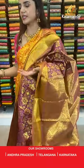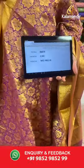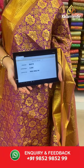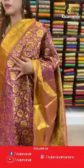The item code for this saree, please note down, BA574, and the offer price is 3500. Take a screenshot and send it to WhatsApp number 9852 9852 9. On to the next saree now.